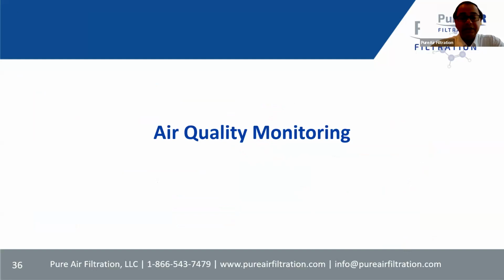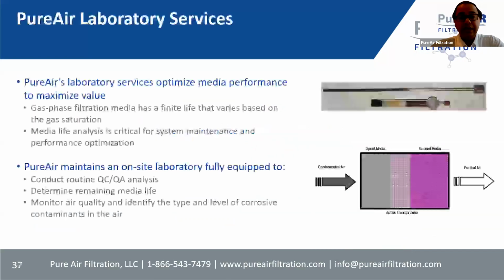The special thing is we can do air quality monitoring. Once we have all this system in place, we should know what the corrosivity rate inside the room is. We can monitor the room and its corrosivity through our different equipment. We have ECMB2, which is the latest version of online monitoring of corrosive gases. We also have a monitoring tool to measure the remaining life of the carbon media, which is a very specific and special tool for pure air filtration.